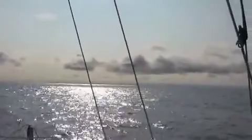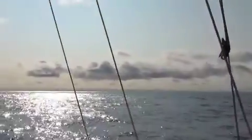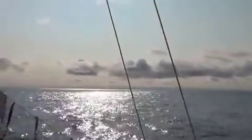Here we are on day six. Fairly uneventful today. Been light winds, really light winds all day, less than 10 knots mostly.